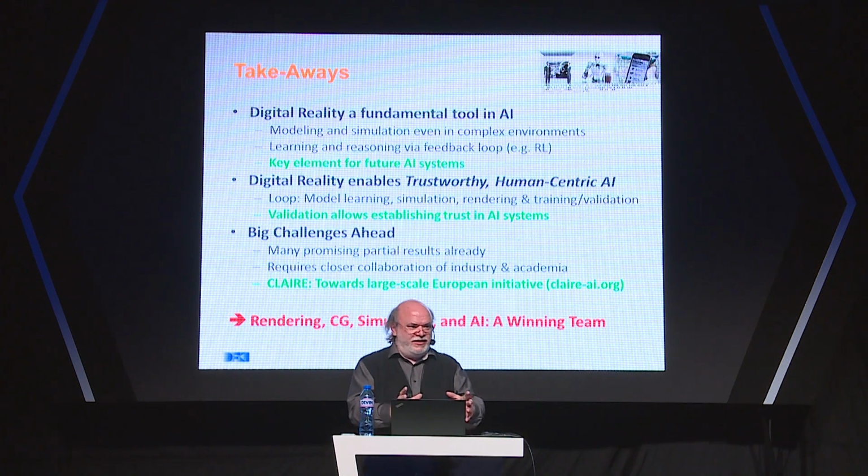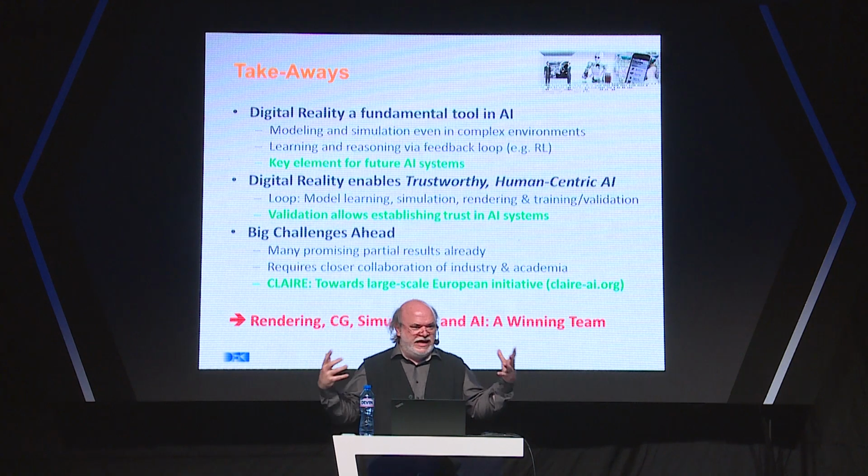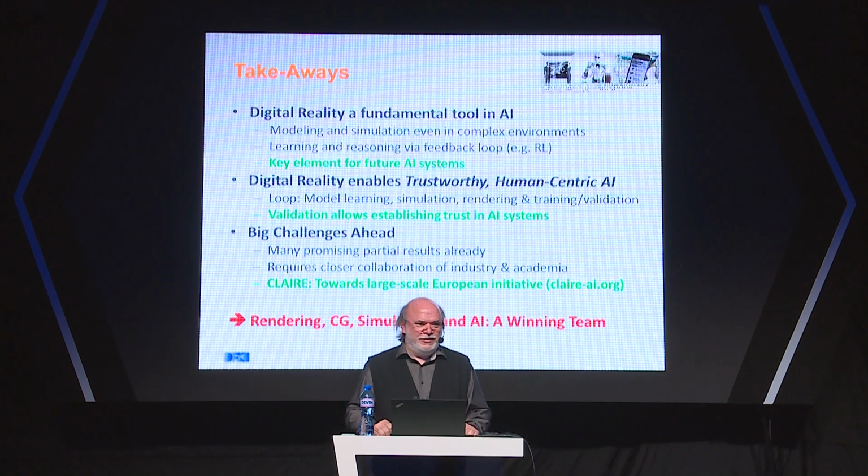But again, this is not a finished product, far from that. There are a lot of big challenges, unsolved problems. A lot of these things, as we can see, like the compiler now being evaluated here by Chaos Group with very great results, there are a lot of very good intermediate results already. But the big vision certainly takes a while more, and there are lots of problems still along the way. And I'm pointing to this CLAIRE initiative here, so if you want to know more, clair-ai.org, you can look this up. So really my key takeaway message from today is: don't just look at nice images, think about how graphics, rendering, simulation, and AI can work together. I think that's the real winning team going forward.